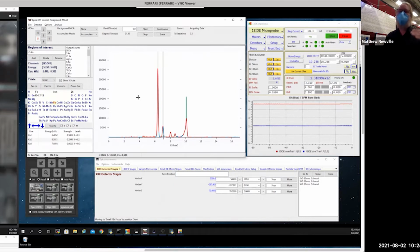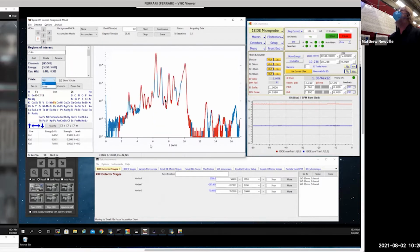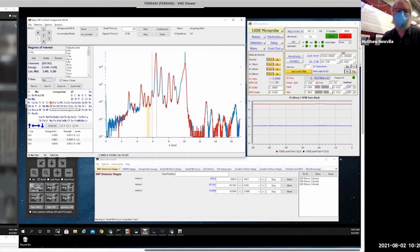Actually, I think the aluminum foil, I think we're high enough up that there's a little bit of iron behind that aluminum. We can see other trace metals as well. If we look on the log scale, we can see that there's titanium and chromium and some manganese as well. Common trace metals in aluminum. Okay, but that's not what we're here for today.